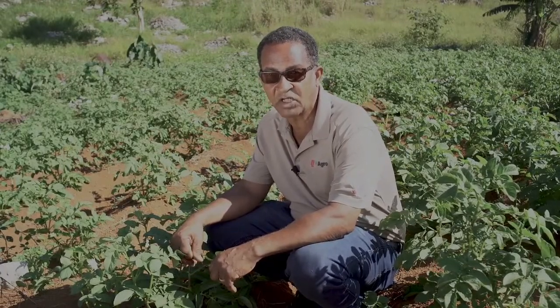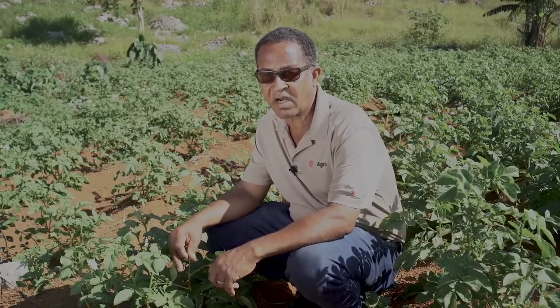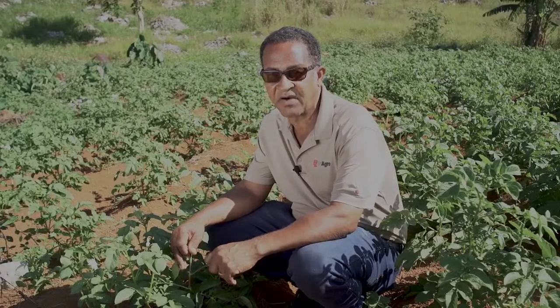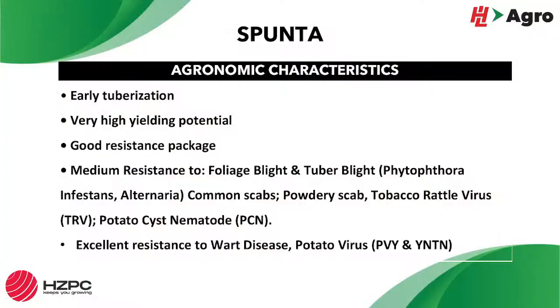Okay, let us focus now on the agronomic characteristics of this particular variety, which as I said earlier on is Spunta. It has a high resistant in terms of a resistant disease package. And some of the diseases that this variety is particularly resistant to are, one, early blight, late blight, alternaria, scab, nematode, and also powdery mildew.